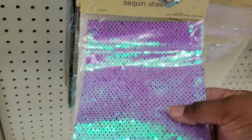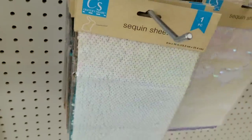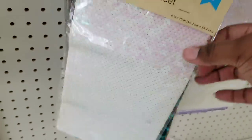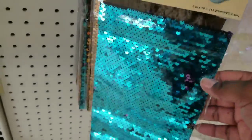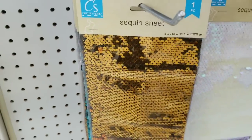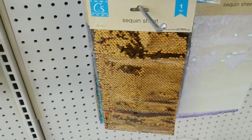This was another item that I spotted at the Dollar Tree. These are pieces of sequin fabric. This is the reversible sequin, so if you rub your hand across, it changes the color or style of it, which is really neat. These are great because if you only need just a small piece of sequin fabric, you can cut out what you need, maybe in a letter initial or anything like that, and you can sew it on or glue it on a project and you will be done.